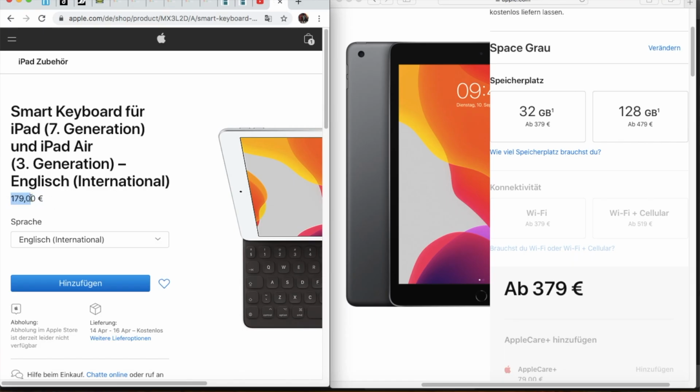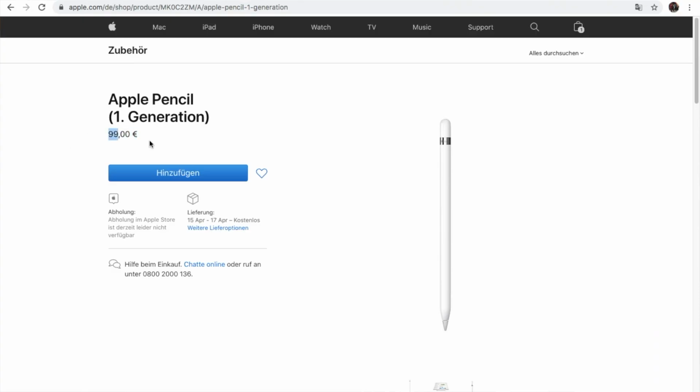And even if it doesn't really make sense that Apple is charging $170 for an iPad that only costs 370 euros, I guess that's just Apple. The iPad still uses the first generation Apple Pencil, which has a huge design flaw when charging it, but we all know that, and they still charge $100, which is really insane.